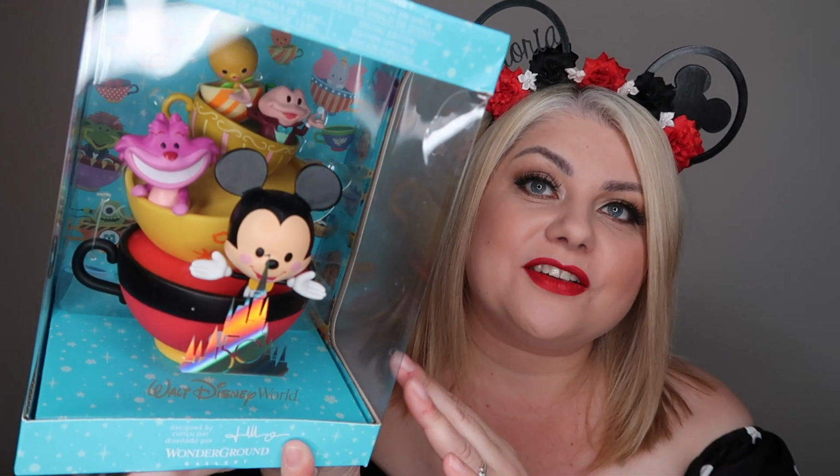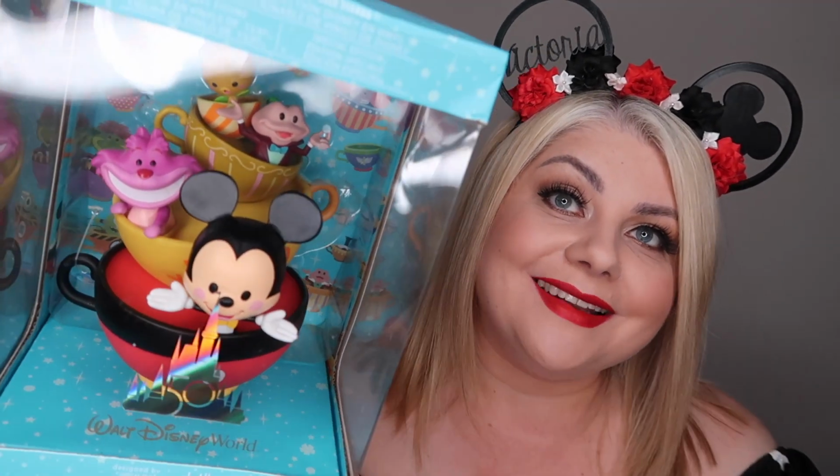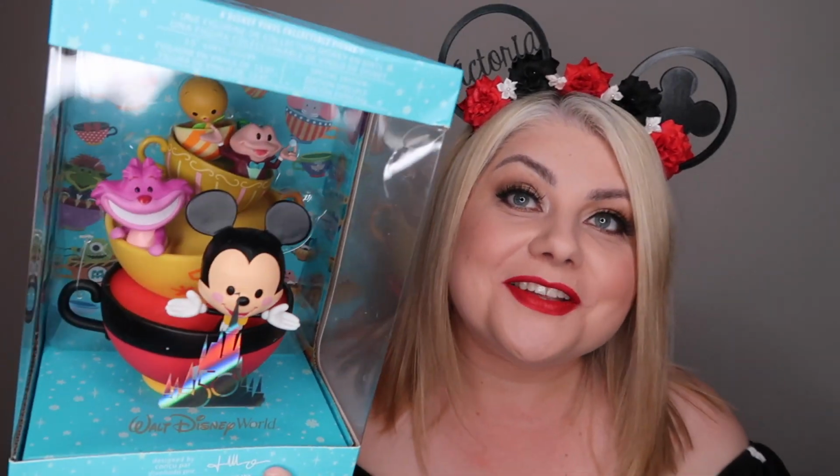And within the same range, I also got this. I almost made it out of the store with just the notebook. Then I spotted this. Actually, I was with Adam and he spotted it, so I ended up getting it. It's a little ornament type thing. Unfortunately, the box did get a little bit damaged on the journey home, which is a real shame, but never mind. And again, it's this teacup design. You've got Mickey there, the Cheshire Cat, Orange Bird, and Mr. Toad. I love this so much.